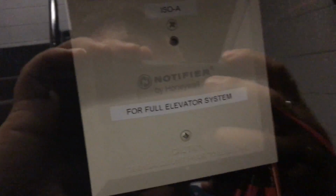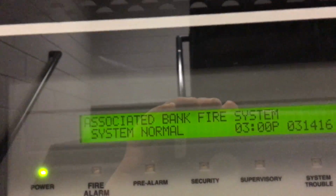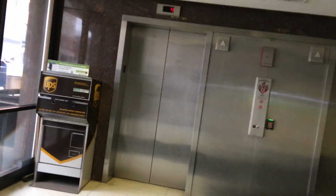There's the panels here. Notifier. See, it's right up here. See those scroll around, and then for full elevator system, that. So 1 p.m. It's ahead. It's fast, but at least it's the right hour. So anyways, let's come out here. On the main floor, here's the other elevators.